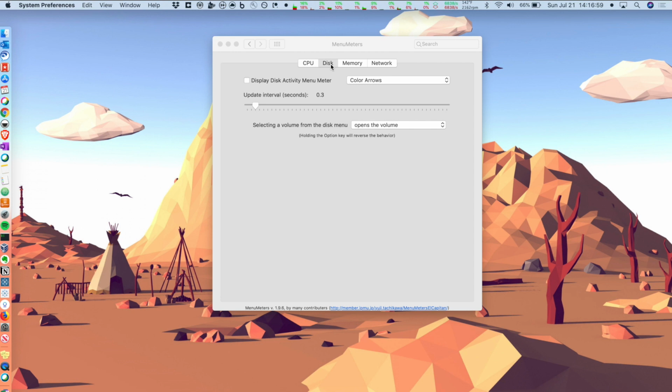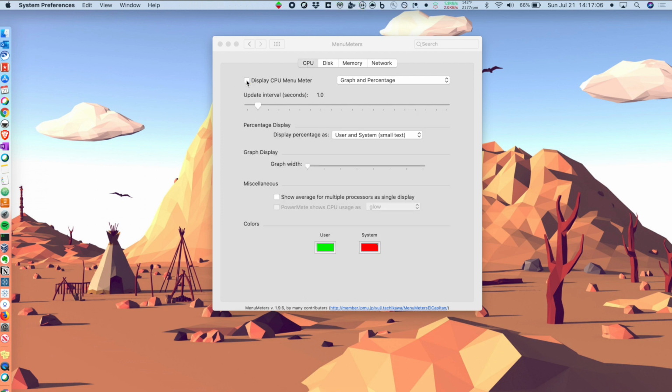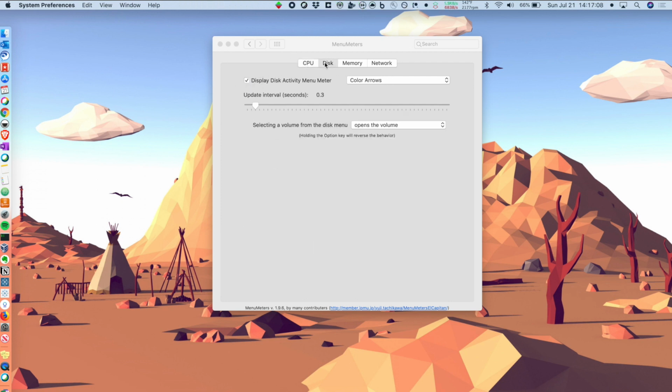I don't have disk toggled on, but I can go ahead and show you guys what it looks like. I probably have to hide the CPU meter. So the CPU meter takes up a lot of space, but yeah. So if we go ahead and go to disk, this is what the disk looks like. You can use colored arrows, you can just have arrows, you can have lights, aqua lights, disk arrows, and disk arrows large. So this is the read and write speeds for your disk. And I don't find that useful, so I don't have that on.